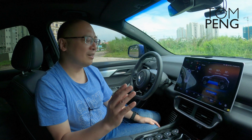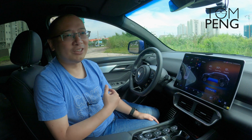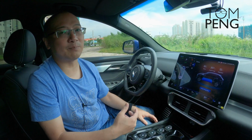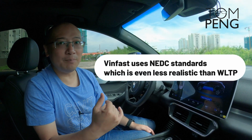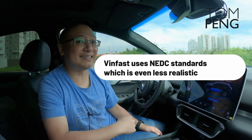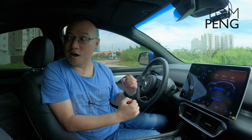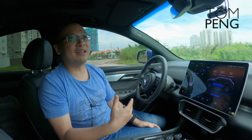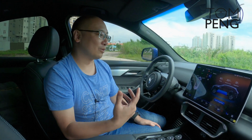So it doesn't matter which electric car you buy, whether it's the Hyundai Ioniq or the Porsche Taycan, you're never ever going to get that expected range. You'll never ever get the WLTP range, all right? You'll always get less than that. So if anybody tells you, oh, we can get 1 billion kilometers with the VF8, let me tell you, that's bullshit. That's somebody that's loving the VinFast brand in a wrong way. Okay, they're lying. So don't believe that.